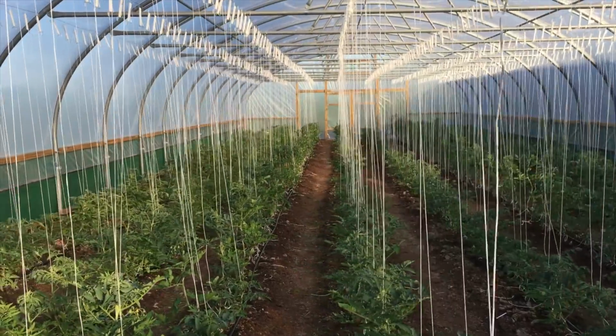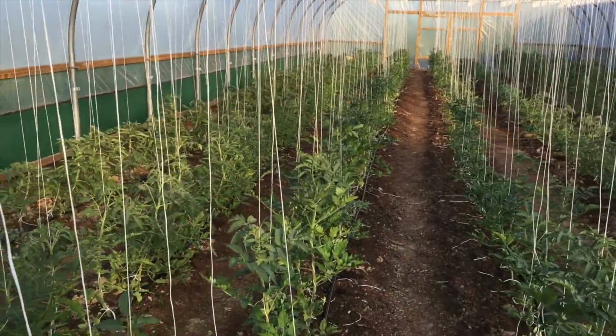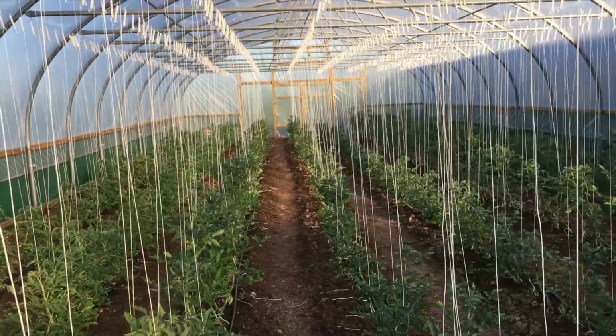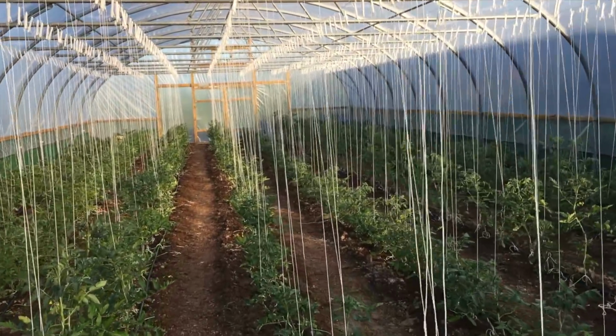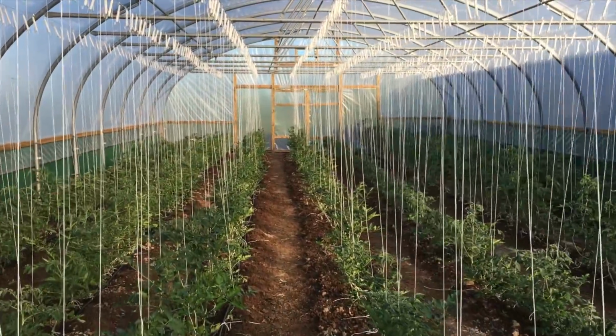Tomatoes have taken well, and we've been through doing the first pruning and getting flowers setting now. But yeah, they took really well considering what they went through. Quite leggy plants in the beginning, but I think we're going to have a bumper crop of tomatoes this year.